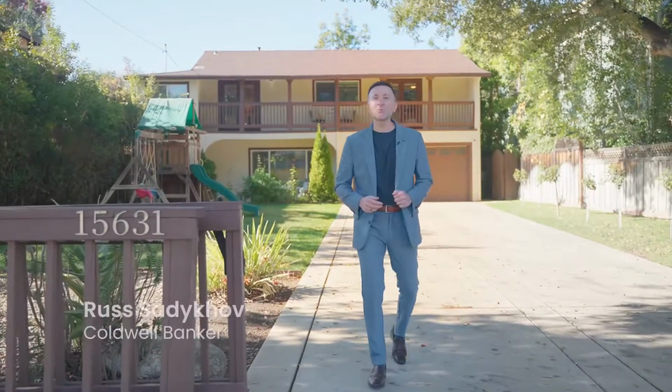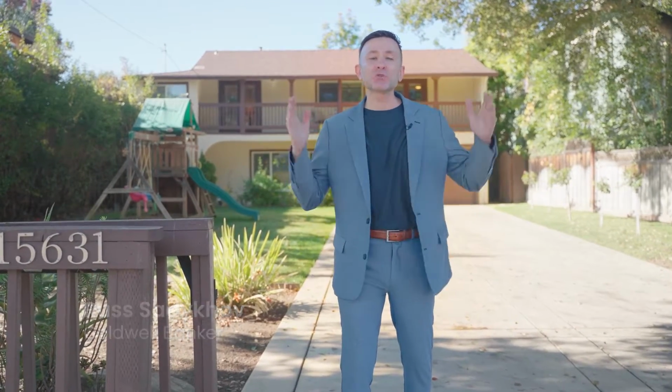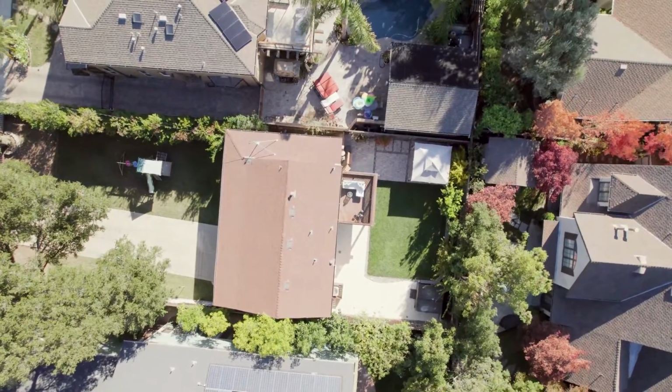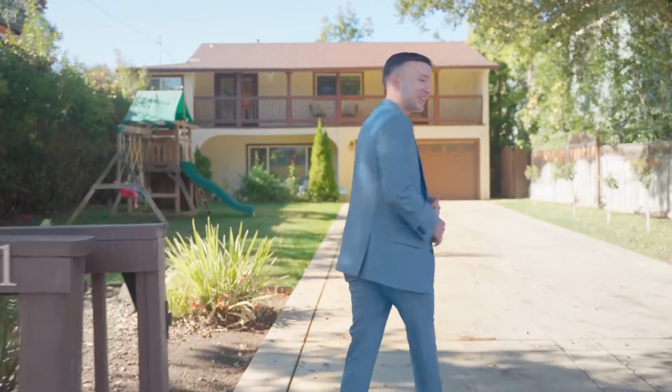Hey, this is the home you've been waiting for. 3-bed, 3-bath, plus loft, boasts over 2,100 square feet of living space and sits on an oversized 7,400 square foot lot in the coveted Blossom Manor neighborhood in Los Gatos. Come check it out.